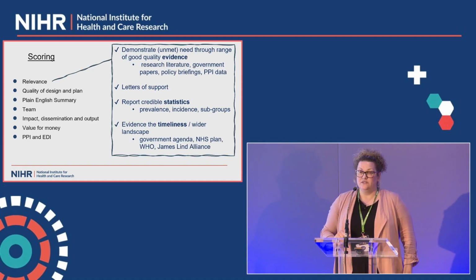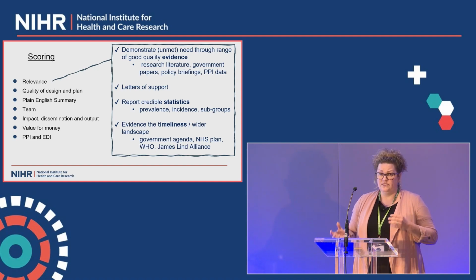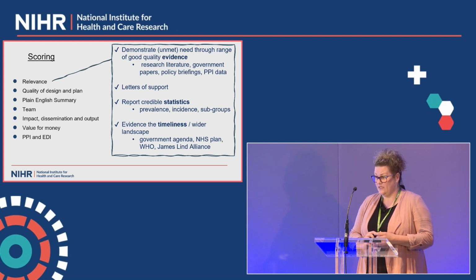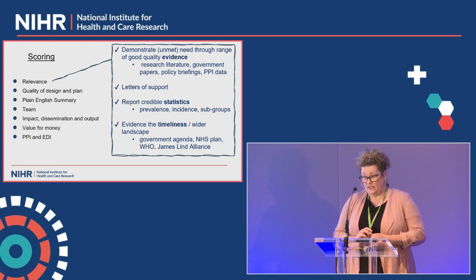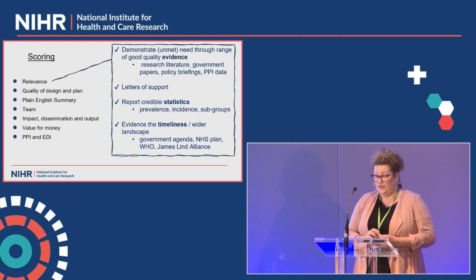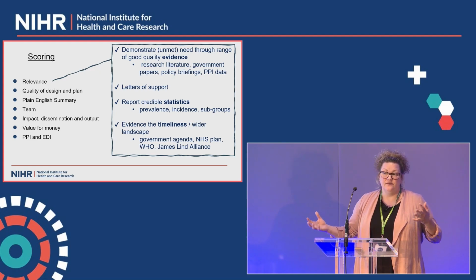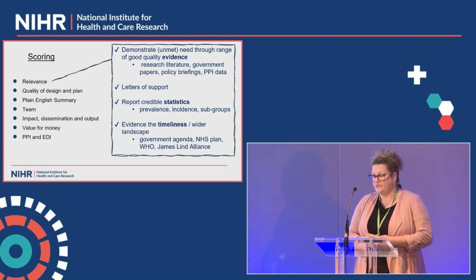In terms of relevance, I didn't just rely on traditional research literature. I also included government papers, policy briefings, and lots of PPI data woven through the application, as Chris said. I included letters of support from well-known organisations. Headway UK were very kind in providing a letter of support for us, which I was really pleased with. It shows that this is not just relevant for researchers, it's relevant for other organisations and the wider public as well.